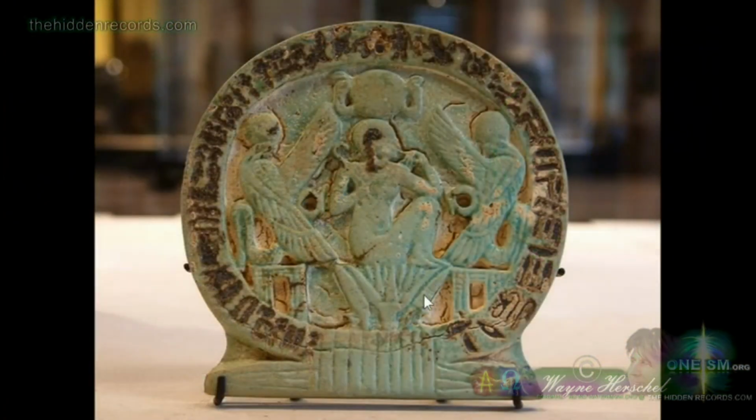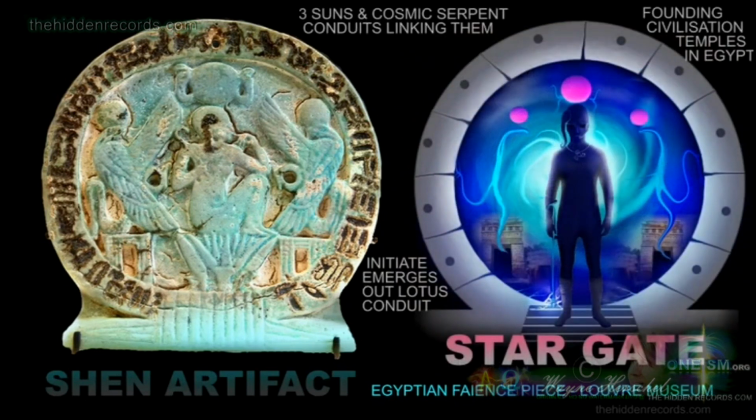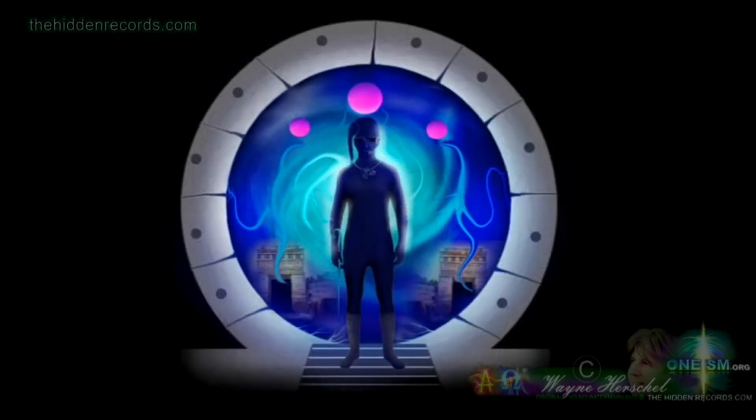Now, the other symbol for the cosmic conduit is the opening lotus flower. Both show the same story. But this one shows the Omega symbol. This is the Omega Stargate in action, in my opinion. The Shen is the Stargate. Looking at the detail, the cosmic serpents are holding the Shen symbols. They're on top of temples, just like the Sumerian depictions of temples. And we have the three suns in the window, exactly like the other. Just like that.